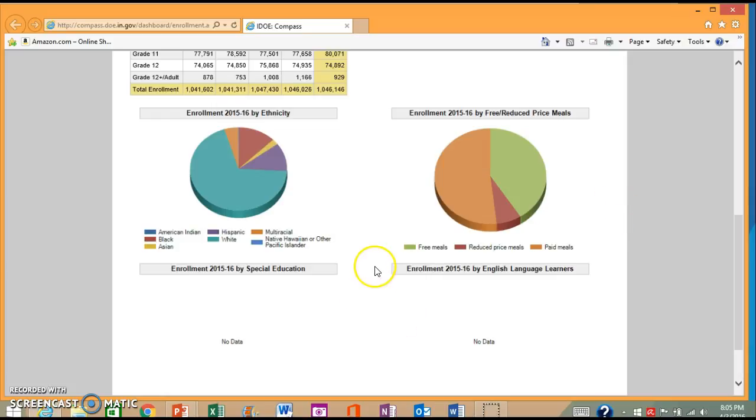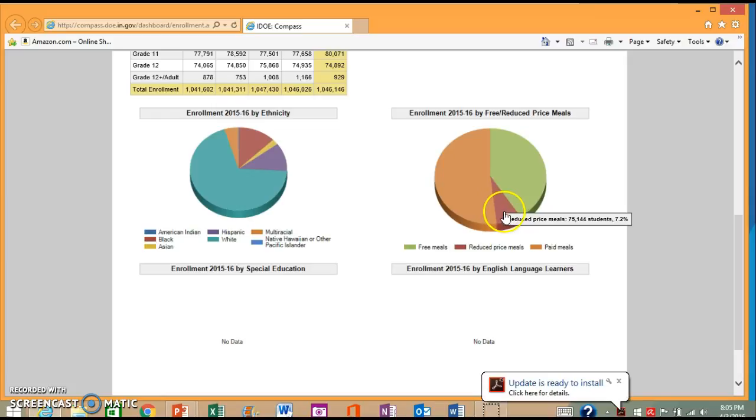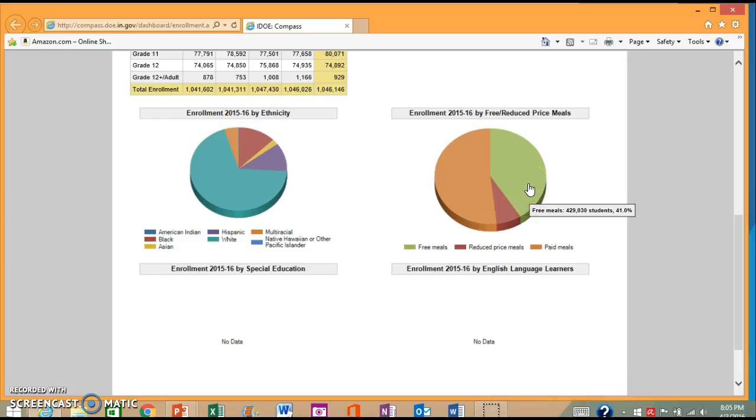Now let's go ahead and look at enrollment by free/reduced price meals. We have about 51% of students that pay for their meals. We have about 7.2% of students that receive reduced price meals, and we have 41% of students receive free meals.